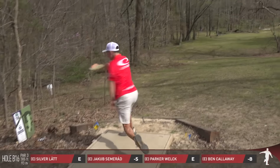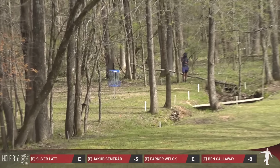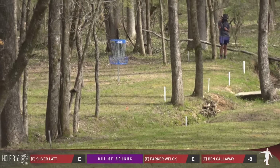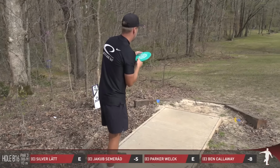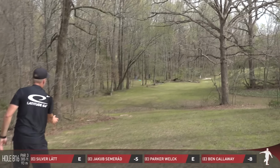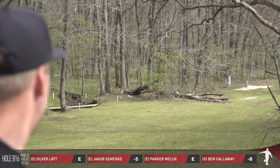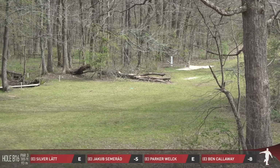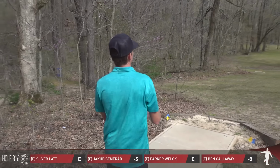I'll admit I was shocked to see the forehand and the fully committed layup coming out of Ben, and that's exactly what you were warning us about. He hits the tree and then kicks down into the creek, and he's got to take it from the short side. But to see Ben, an overstable mid, just playing way off to this right side, not as surprising because Silver's not throwing any backhands today, but to see Ben do that was shocking to me.